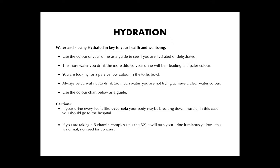Also, if you've been taking a B vitamin complex and the B2 in it, riboflavin, this has the ability to turn your urine luminous yellow. This is normal, no need for concern.